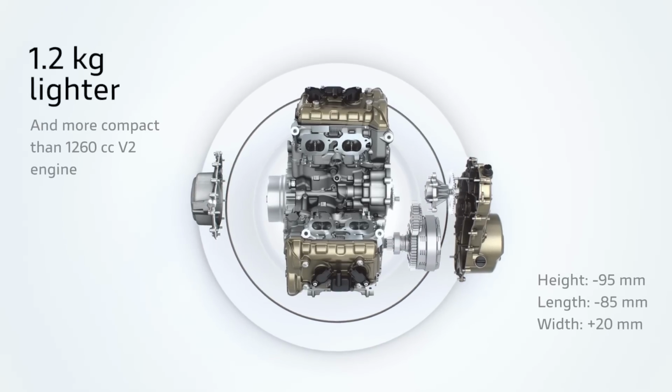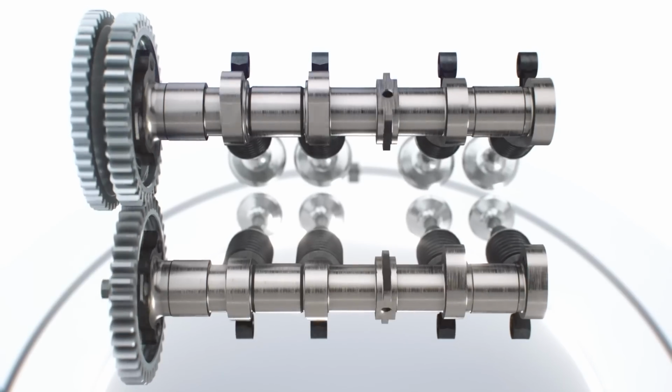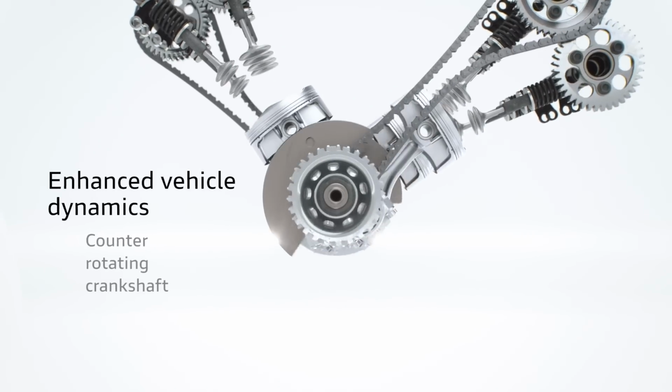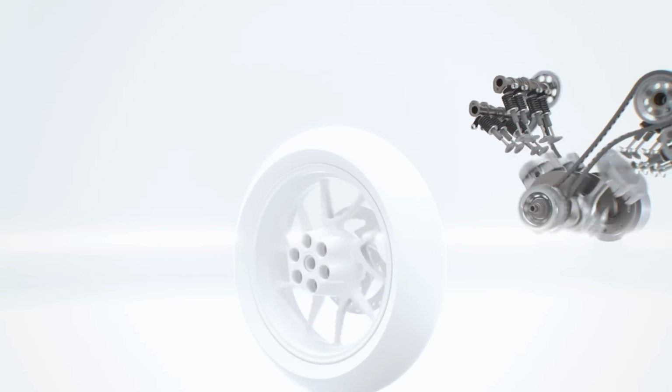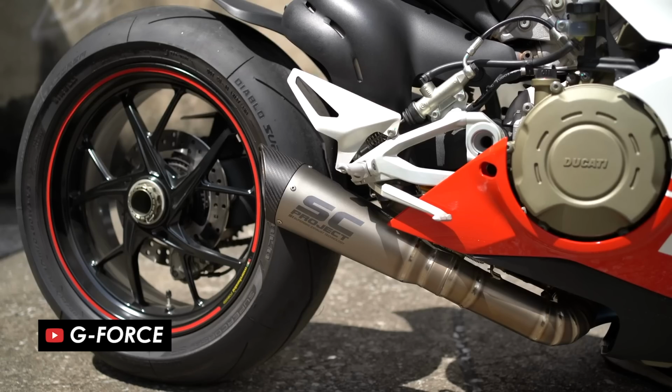and that's despite adding rotating mass compared to the Panigale's V4 to give it more of a sensation of low down torque. It does, however, retain the Panigale's counter-rotating crank, which works against the gyroscopic effect of the wheels to improve agility, as well as the twin pulse firing order that gives this V4 engine its own distinctive sound.